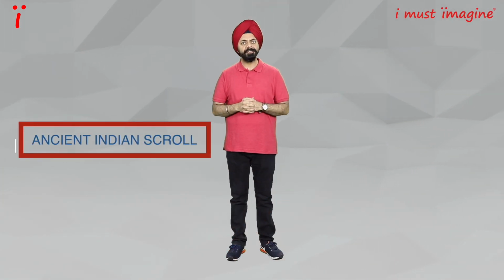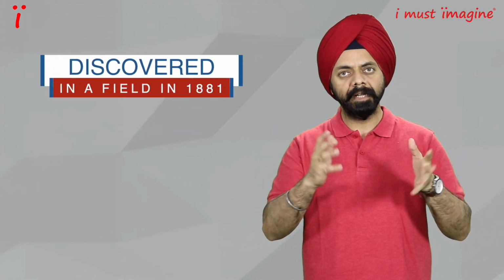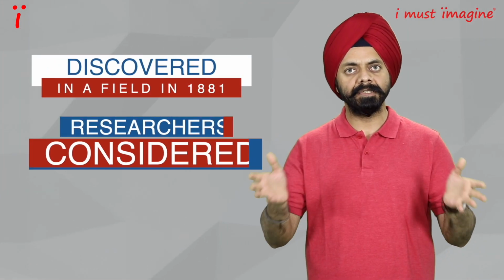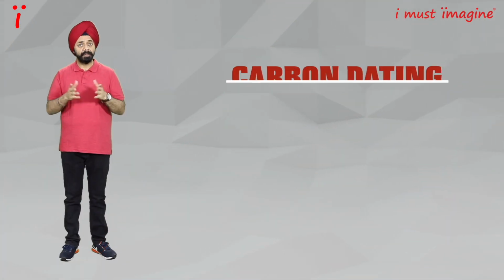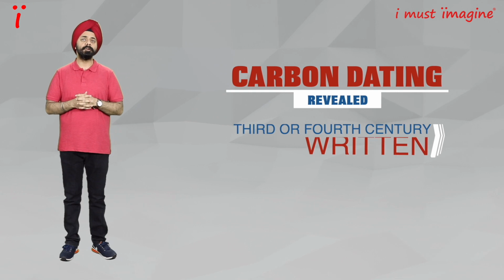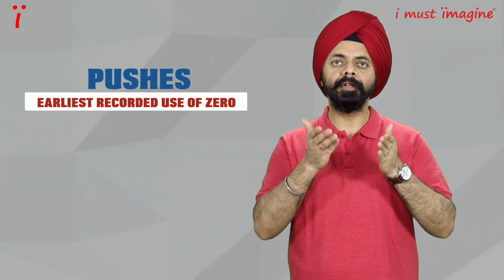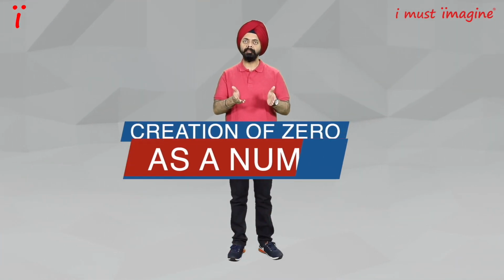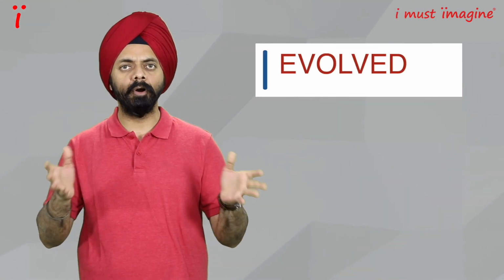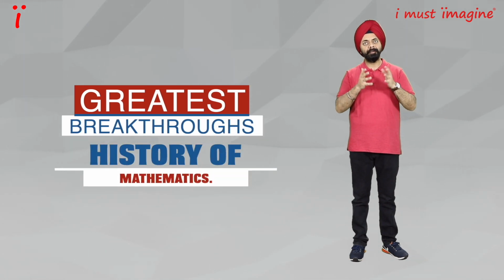Another example is an ancient Indian scroll called the Bakhshali manuscript. Discovered in a field in 1881, researchers considered this also to have originated in the 9th century AD. However, recent carbon dating revealed that it was written in the 3rd or 4th century AD, which pushes the earliest recorded use of zero back by at least 500 years. The creation of zero as a number in its own right, which evolved from the placeholder dot symbol found in the Bakhshali manuscript, was one of the greatest breakthroughs in the history of mathematics.